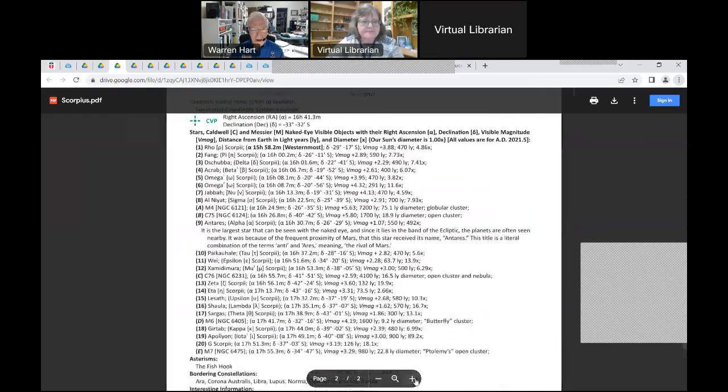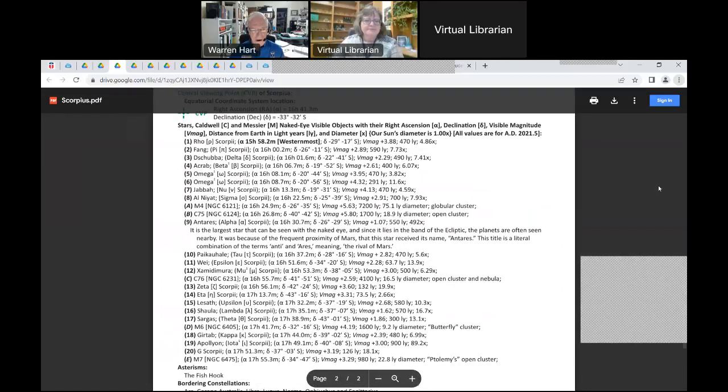Notice on here, I have for you at the very first, there are all of the items that are numbered and lettered for the scorpion. And so we have 1, 2, 3, 4, and you keep going, and you come on down 6, 7, 8, and then A and B. Now, what's that? Well, those are not single stars. Notice A is M4. Remember, we talked that M stands for Messier, M-E-S-S-I-E-R. The Frenchman back in the 1700s was trying to find comets.